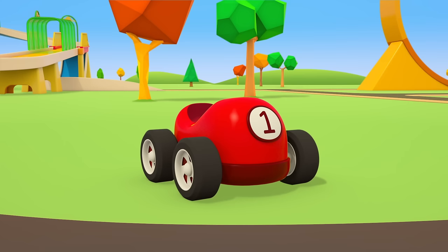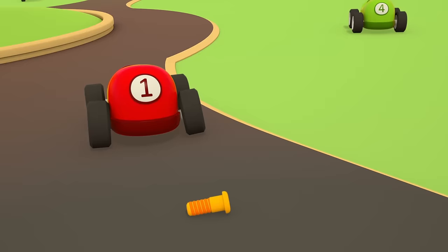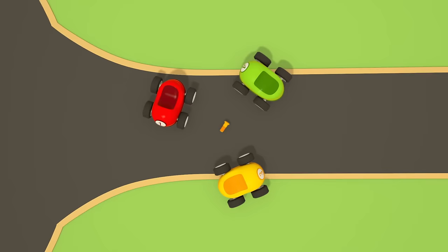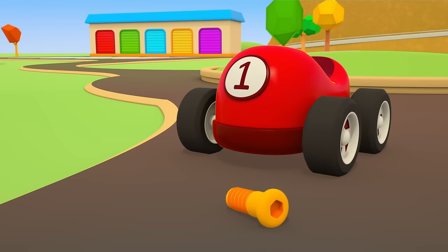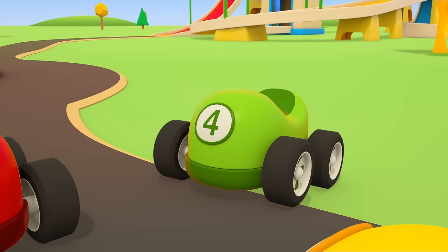The red car has found the screw. It's calling its friends over. Cars, let's have a think. Who might have lost a screw? The cars are playing with the screw as though it's a ball. That's a bad idea. Someone might need that screw back to complete their task.